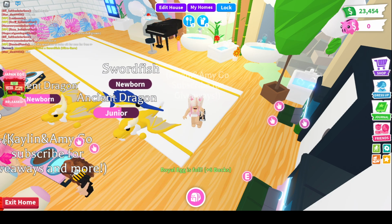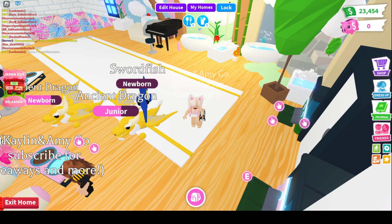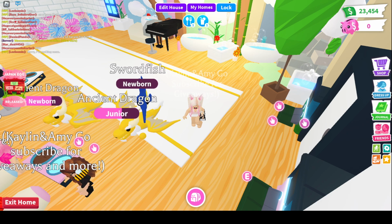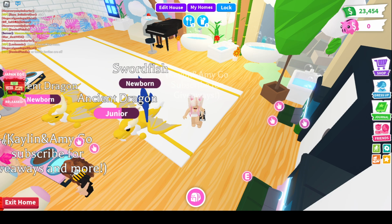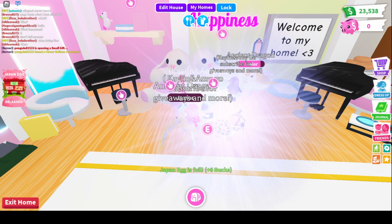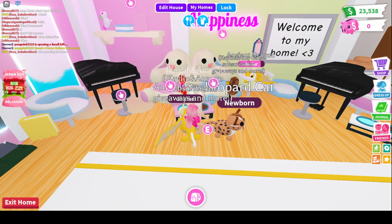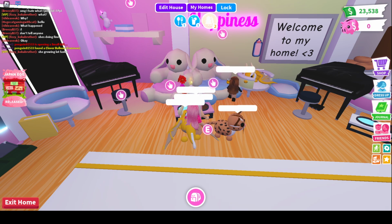9th royal egg. Oh, we got an ultra rare swordfish. I put 2 ancient dragons next to it, hoping I would get an ancient dragon, but that didn't happen. We still got a good pet, though. Number 10 Japan egg. Oh, let it be good. Oh, and it is a leopard cat rare.